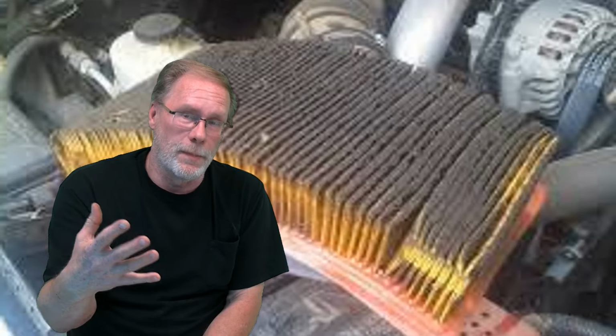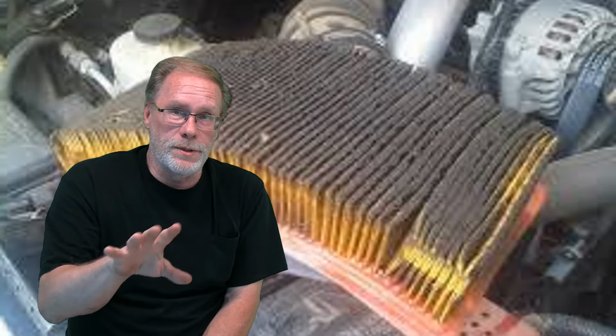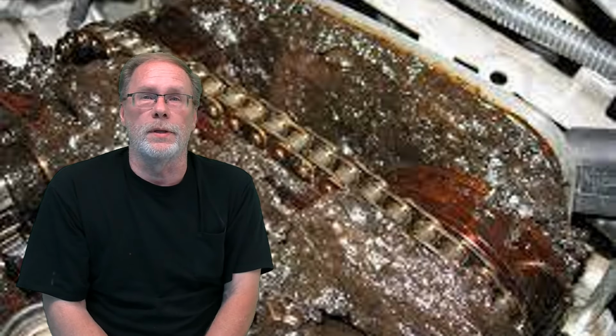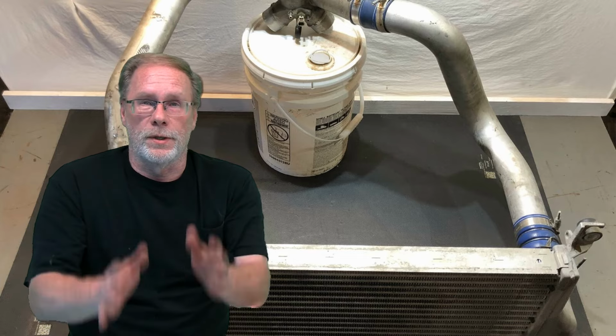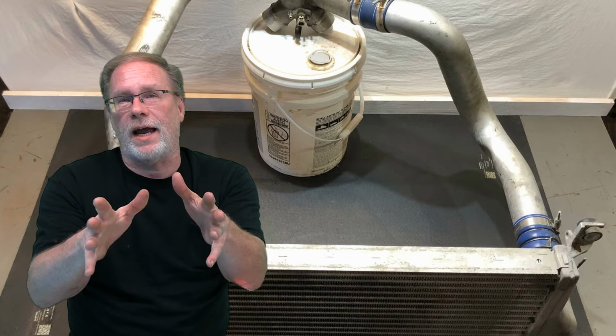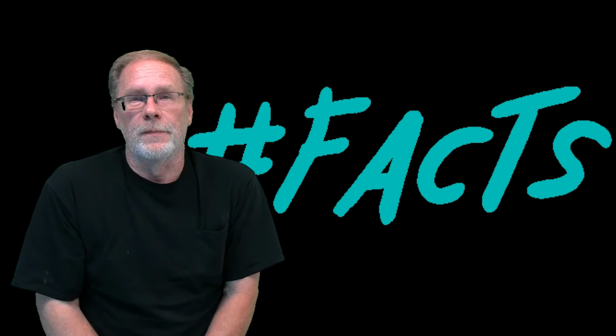Well, once that oil gets in there, and once again, I don't care what type of air filter that you use, there's always going to be some of that small items that get through that filter and work its way into that air-to-air and works its way into the motor, and that gets everything gunked up in there. So this is not a good idea. So let's hit down on some facts. We're debunking this right now.